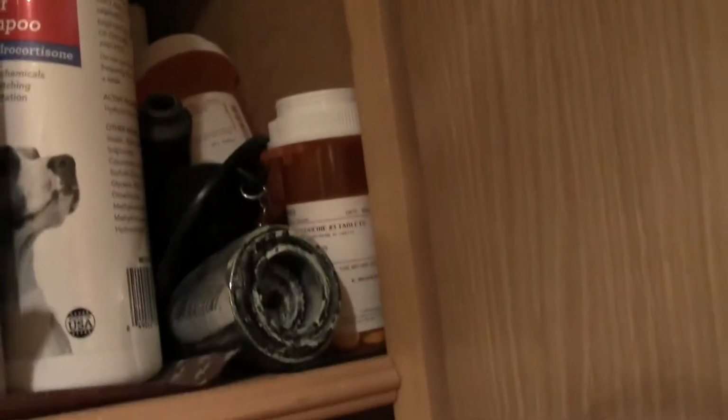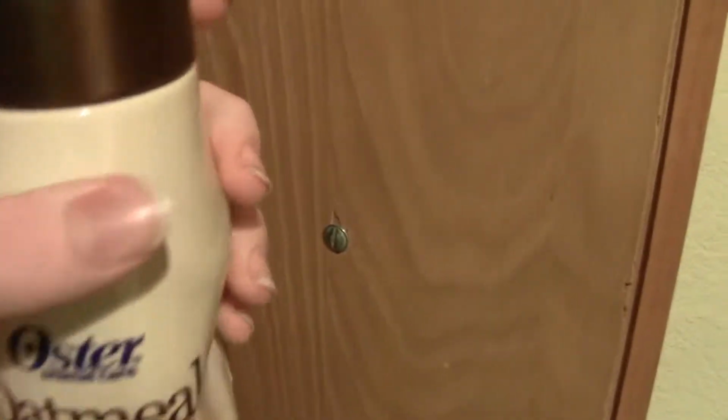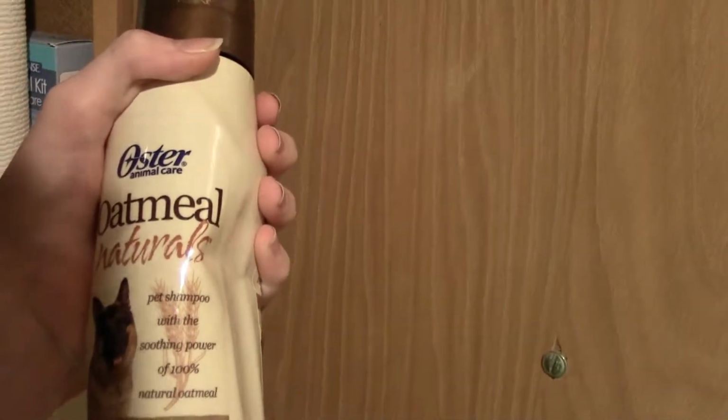Yes, I see it. Okay, there's oatmeal natural, and then there is itch relief shampoo. Not sure which one has been opened. This one for sure has been opened though. You can tell because it's all squished. It's very squished. Pet shampoo with the soothing power of 100% natural oatmeal. Do you know that sweet, succulent, soothing oatmeal?